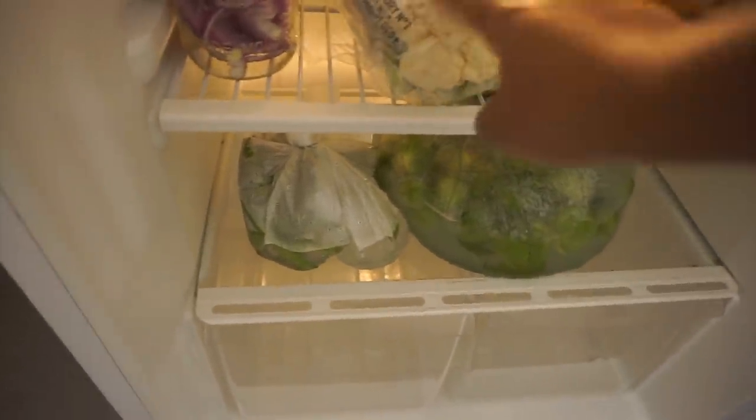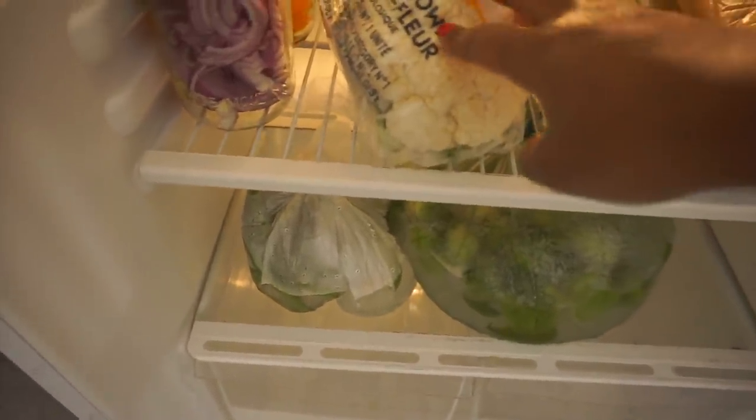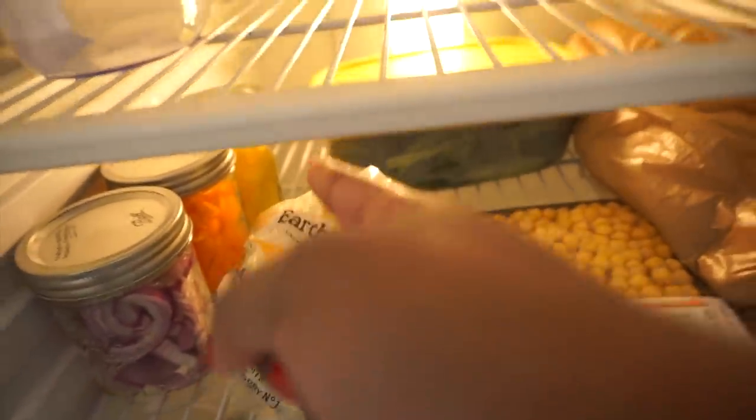Didn't prepare my cauliflower yet or my chickpeas. I will be making my hummus tomorrow, and probably on Wednesday I'll make my cauliflower Alfredo. This is my kale. Back there is my spinach. Then I have my red onions, my orange pepper, yellow peppers for my salad, and then I have my almond milk and just a little bit of water up here. And then I put my roasted red peppers on the door.